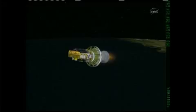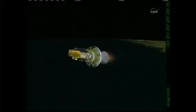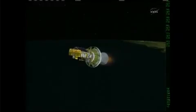Standing by for fairing jettison. We have jettison command. Good fairing jettison, now passing 5 minutes into the flight. 5 minutes, 5 seconds, altitude 70.7 nautical miles. Downrange distance 245.7 nautical miles. Velocity 10,240.2 miles per hour.